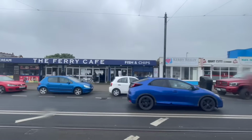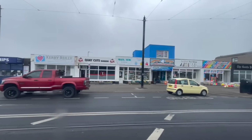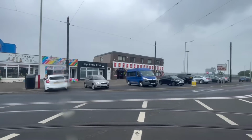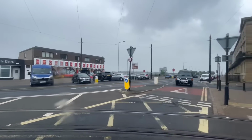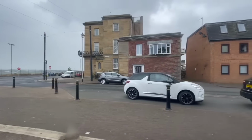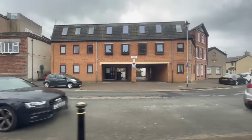There's a Ferry Cafe there, the amusement arcade there. This is the docks, the old docks where you used to get the boat over there to the Isle of Man and an island. The Manxman used to come into Fleetwood, the Manxman.